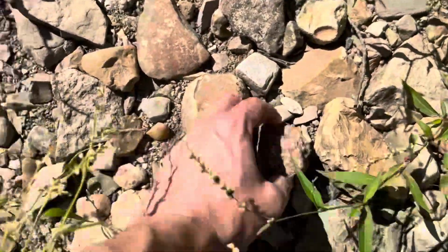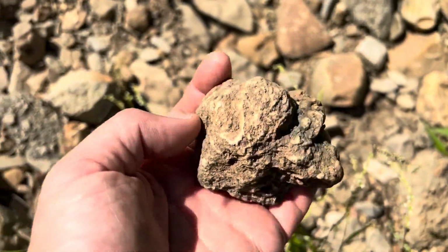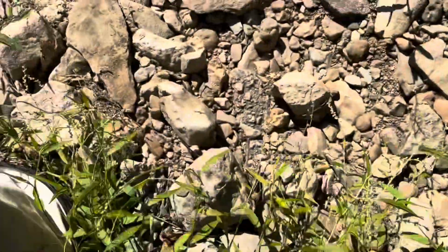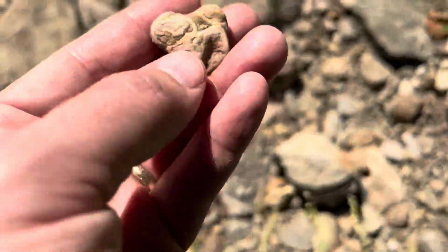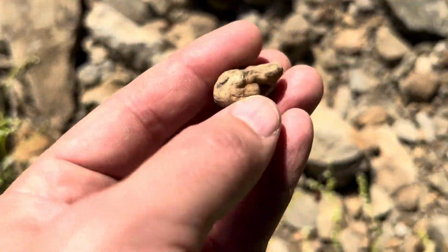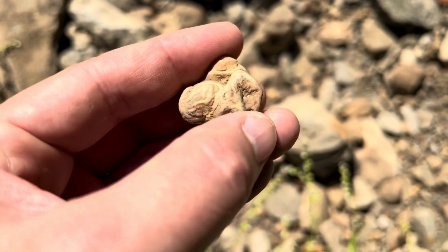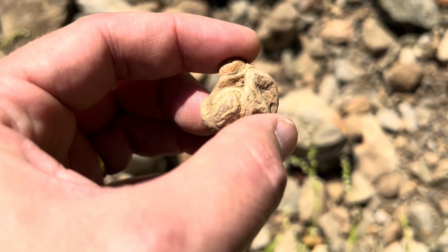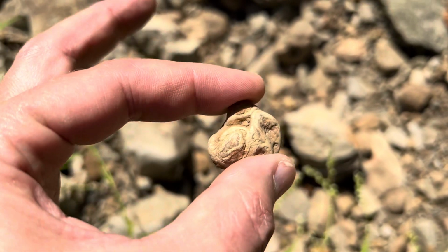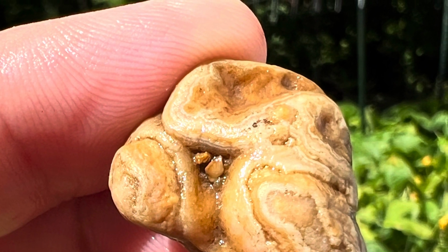Let's see, what's this? This looks like some kind of more typical geode. Interesting piece of, well, I think this is a piece of one that broke. Yeah, that definitely looks like some kind of agate. All right, well, I'm on the board. I want a bigger one than that, though. It ain't much, but it's honest work.